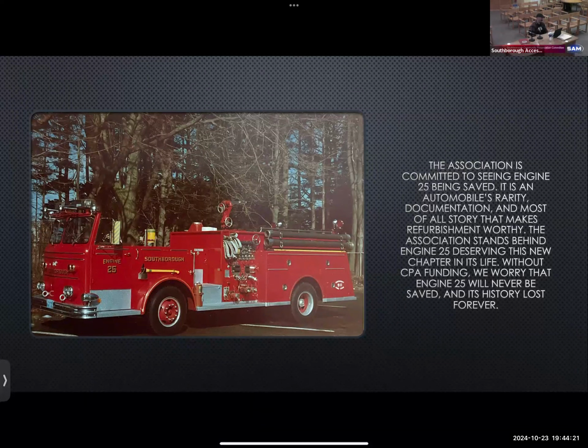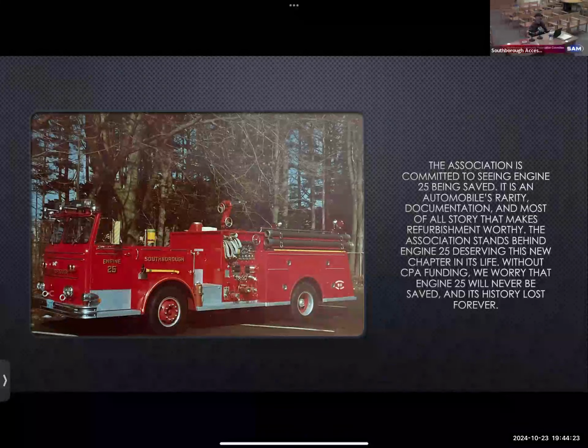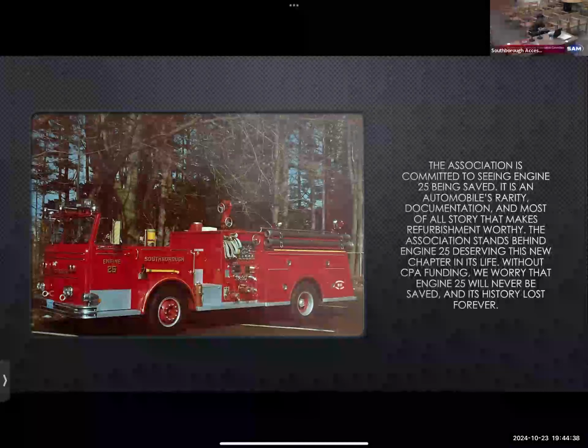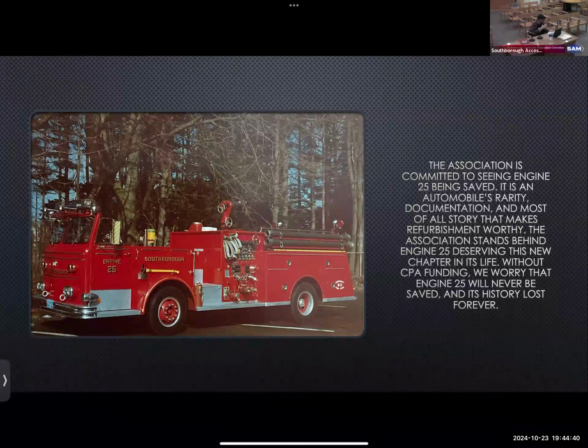And this truck was built in the heyday of firefighting. It's arguably the last great generation of fire trucks. There were no seatbelts, there was no roof. The guys would hang off the side or the back going to the fire. It was just after that, in the late 70s, that NFPA came in and put a kibosh on that. No more. You need roofs, you need doors, all that stuff.